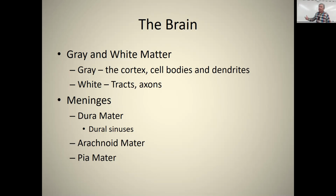And then we can talk about the meninges, the coverings of the brain, the dura mater, or the strong mother. And with these dural sinuses in between the two layers of the dura mater.